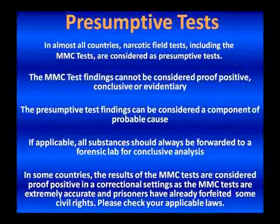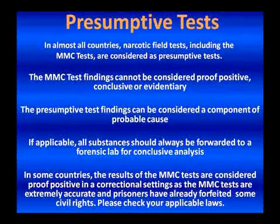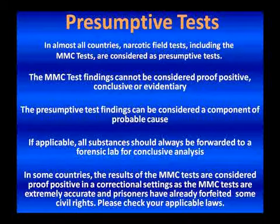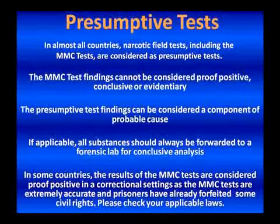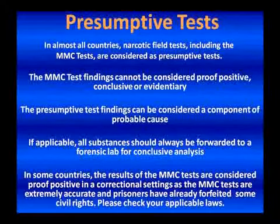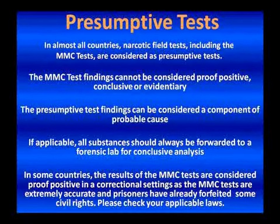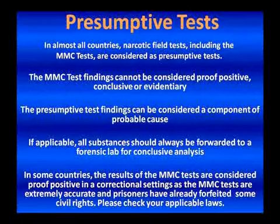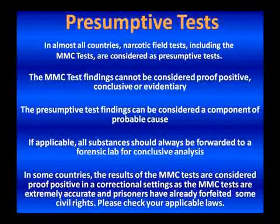In almost all countries, narcotic field tests, including the M.M.C. tests, are considered as presumptive tests. Test results cannot be considered proof positive, conclusive, or evidentiary. The presumptive test results can be considered to be a component of probable cause. All substances should always be forwarded to a forensic lab for qualitative analysis. In some jurisdictions, the results of the M.M.C. tests are considered proof positive in a correctional setting, as the M.M.C. tests are extremely accurate and inmates have already forfeited some civil rights. For more information, please check your applicable laws.